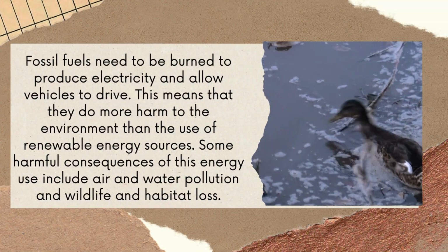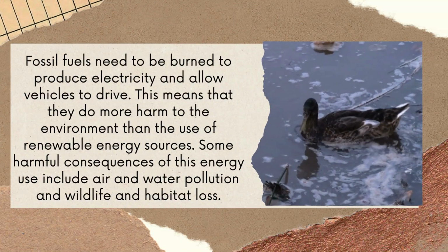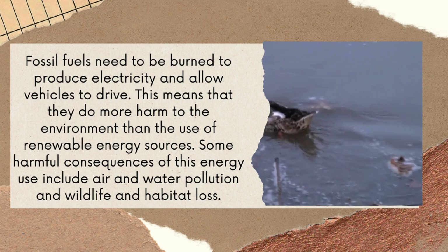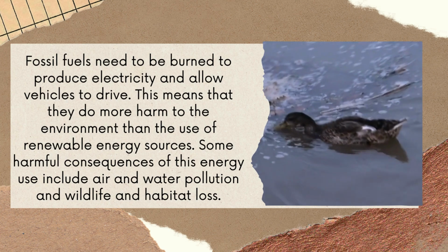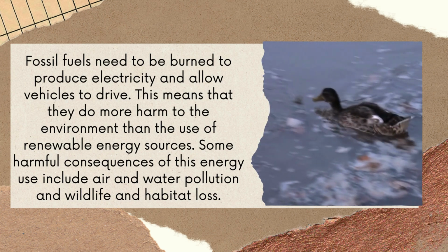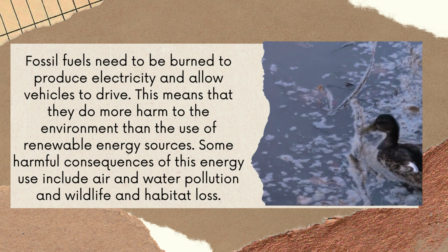Fossil fuels need to be burned to produce electricity and allow vehicles to drive. This means that they do more harm to the environment than the use of renewable energy sources. Some harmful consequences of this energy use include air and water pollution and wildlife and habitat loss.